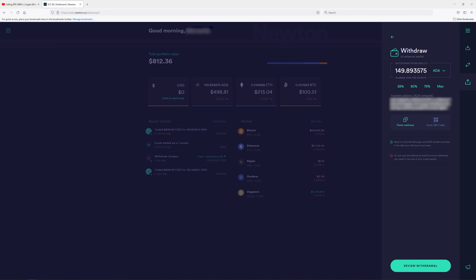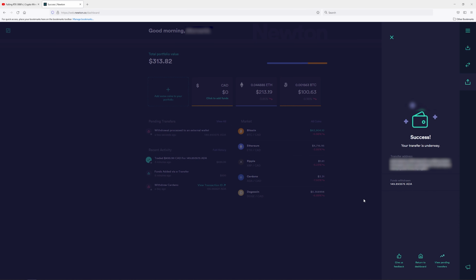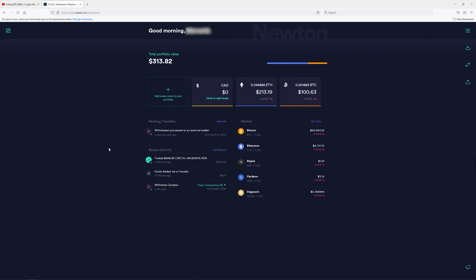So you put in your address over here, just make sure your address is correct. So usually you're going to copy paste it, or scan a QR code. You don't want to be typing this out. One little mistake and it's gone forever. And then we'll click on review, withdraw. And that's it. So you're done with Newton.